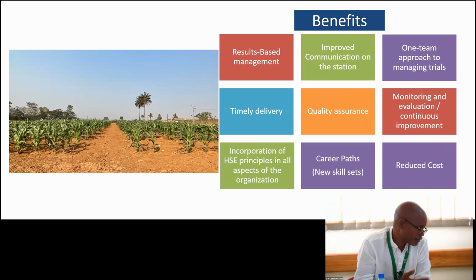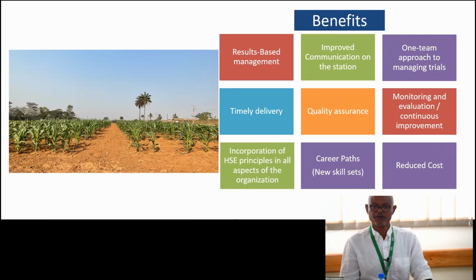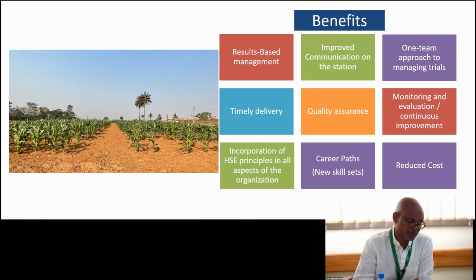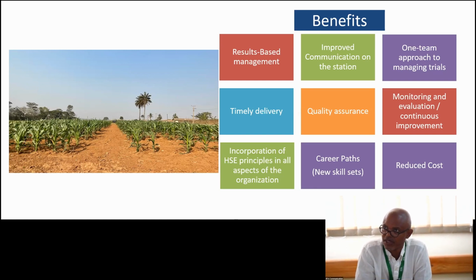So we have these regular meetings, like I was saying this morning, where we meet every year. Before the season, we discuss what's going to happen. When we're developing the protocols, we actually include the technicians and the farm managers so that we look at things from different perspectives before we install the trials. And of course, this is going to speed up the delivery of results to the breeders.